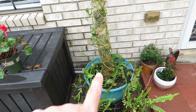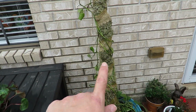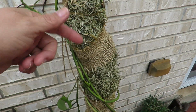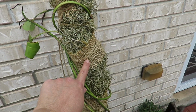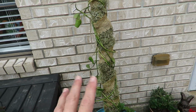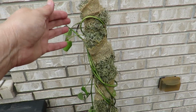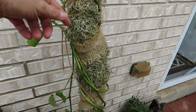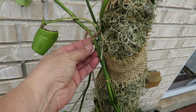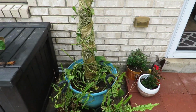So then the long vines, I put them in this one, and I built this with a PVC pipe, and then I wrapped lots of Spanish moss around it and got some wire, tied it around, and then I put this burlap and then a little string, as you can see right there, and just tie that all around so that the plant has something to grasp on as it grows up. And these top, you know, I twisted them around, but then I also tied them down a little bit here with a little bit of string so they don't fall back down and they'll grab on there.